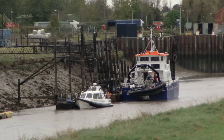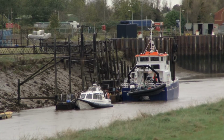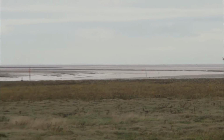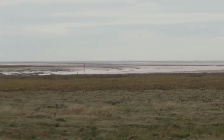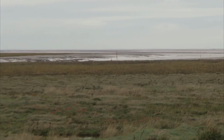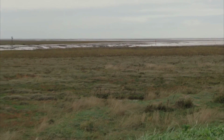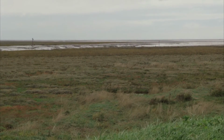The Wash is one of Britain's largest estuaries. It stretches for around 100 miles from Gibraltar Point to Hunstanton. This huge estuary is very important for local wildlife and nationally significant bird populations during the winter. The salt marsh environment is a very sensitive one. Therefore, we need to consider all environmental impacts.